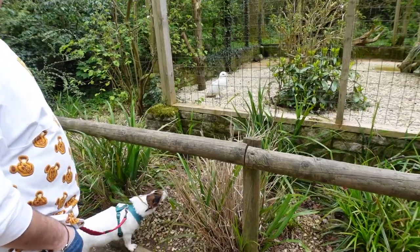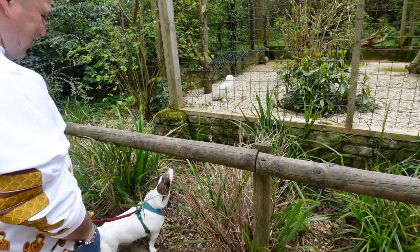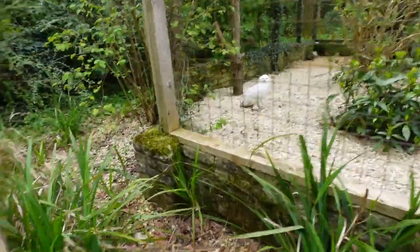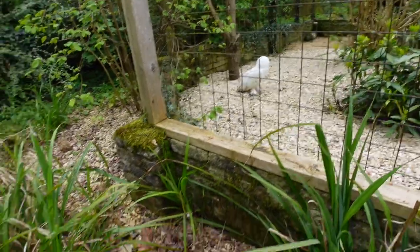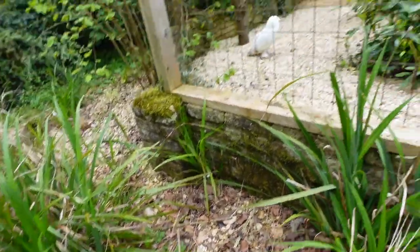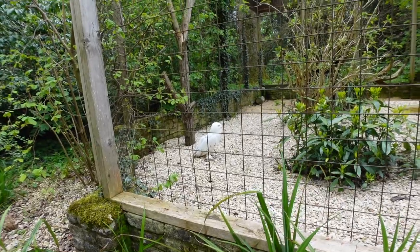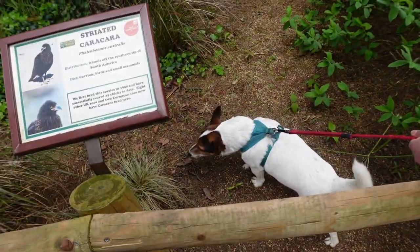Good boy. Can you see, Louis? Look. You see? He is nice, isn't he? He's good with this. He looks annoyed, but I think it's just owl's face. What are you doing in there?